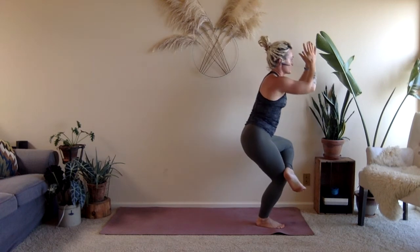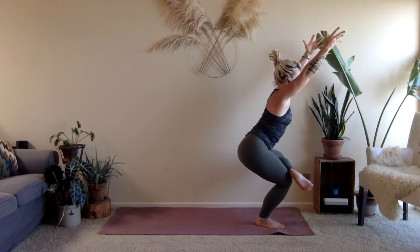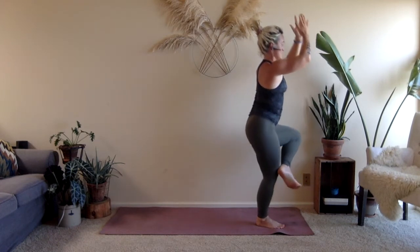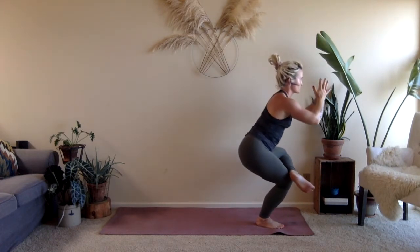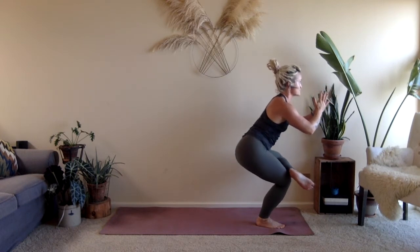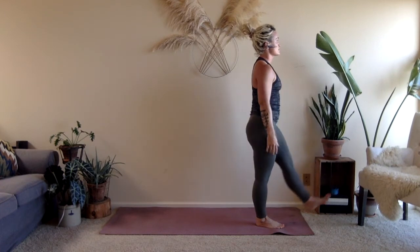Exhale, standing figure four. If you would rather keep your arms up and overhead in more of a classic chair pose, it's up to you. Inhale, back up to standing. Last time, exhale, standing figure four. Body weight is in the heels. Inhale, knee up in line with hip. Exhale, everything down. Nice job.